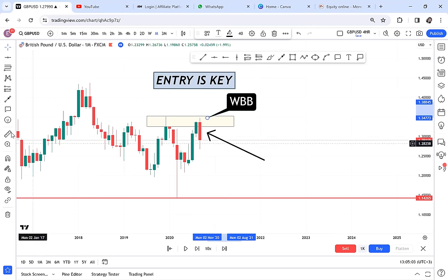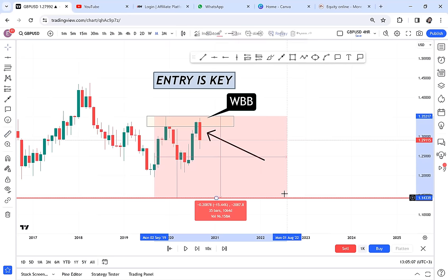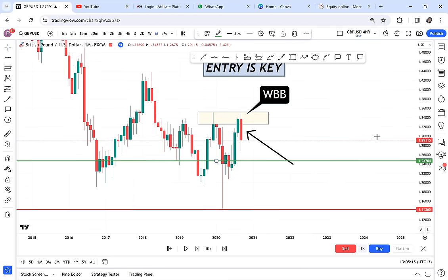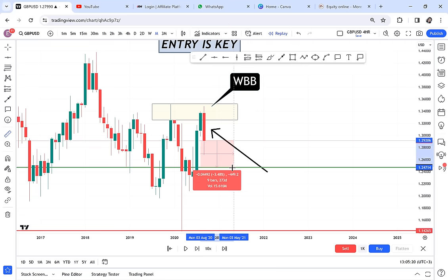So someone will come and measure half. Once they measure that half, they'll be like, oh, the market is now coming down up to the half. And they'll be targeting how many pips? 449 pips. Up to there, they have done all the analysis and the analysis is correct.